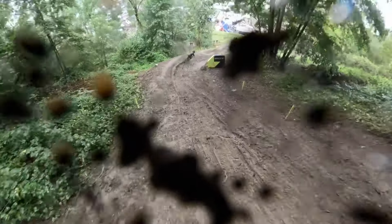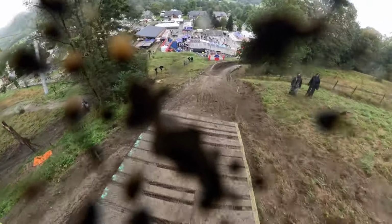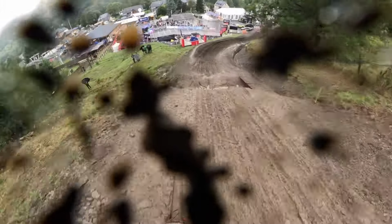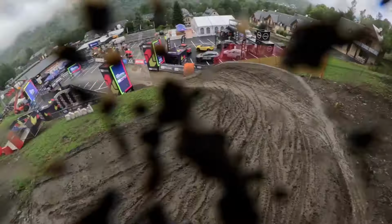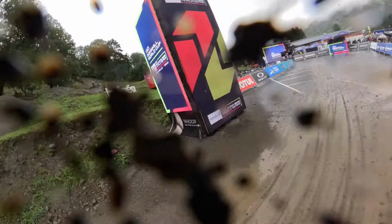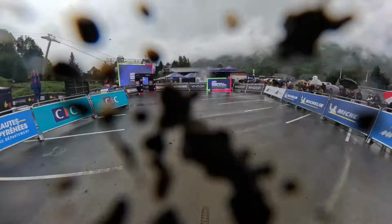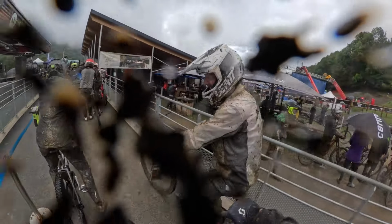Holy motherfuck. That is so gnarly. One of the gnarliest wet tracks I've, maybe the gnarliest I've ever ridden. I don't know if I've ridden something like this.